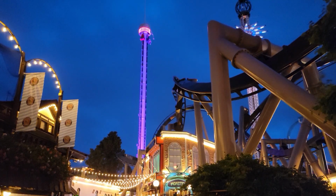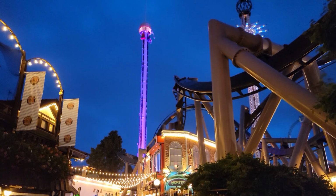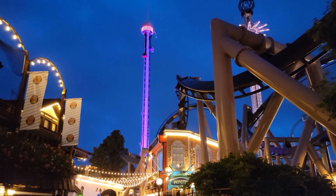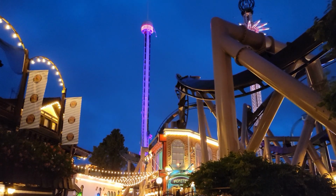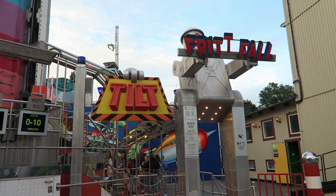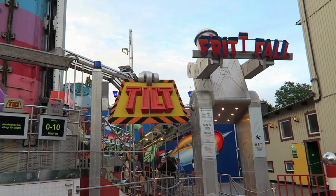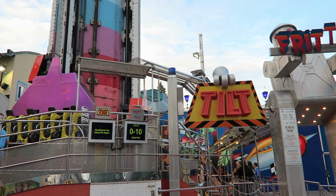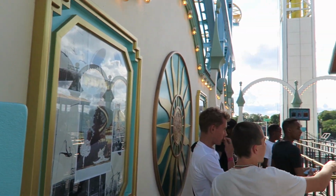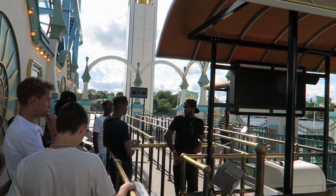I also like the lighting package specifically given to Fritt Fall. The park illuminates the attraction in a purple hue. I also love Fritt Fall's entrance. You enter underneath a robot on the regular side. On the tilt side, you enter underneath a sign that periodically tilts, which is a nice touch given what the ride does. All 3 of the drop towers at this park seem equally as popular.